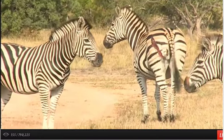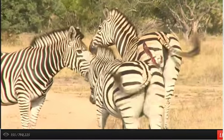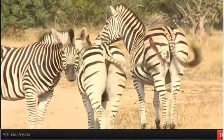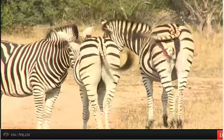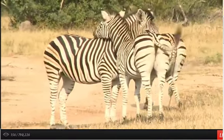Can we get any closer? Sorry, I just want to see if there's any infection or whatnot sitting in there. Oh, we're full. I'll try to get a bit closer now. I'll just take a shot with my camera. Oh, of course you're going to walk behind the other zebras.